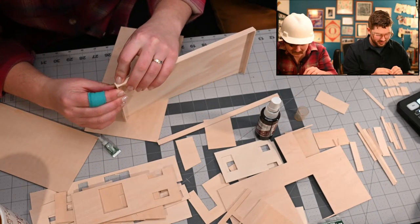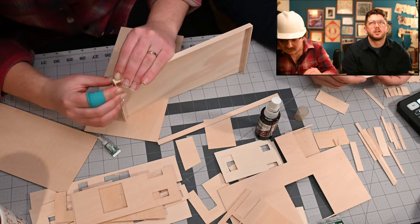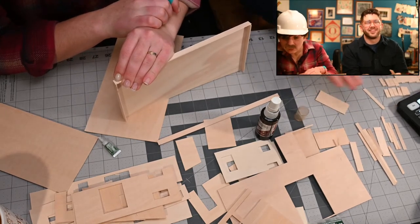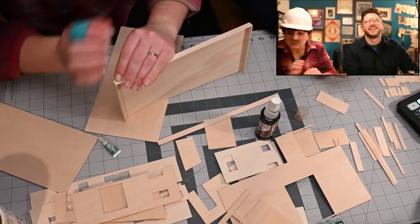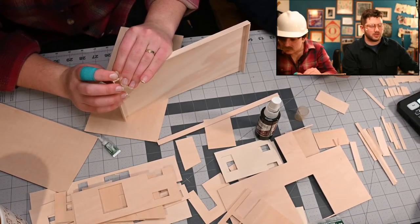This is definitely a... tedious stuff. Oh, you know what? No one can see what I'm doing. Oh no! The picture in picture is over. Can you drag it down? Are you gonna be working on it? Oh, that's pretty nice. What's this?